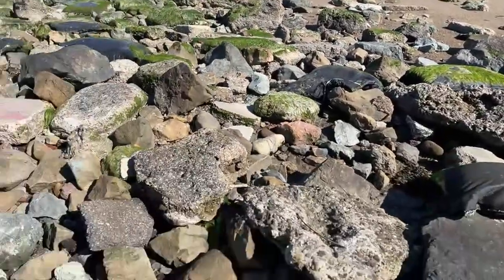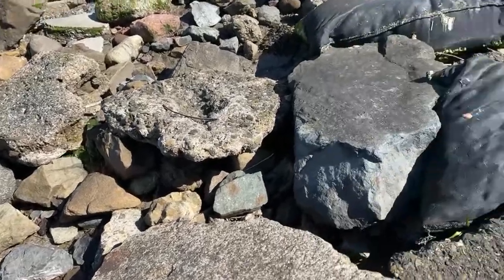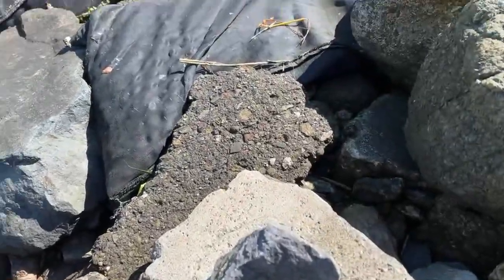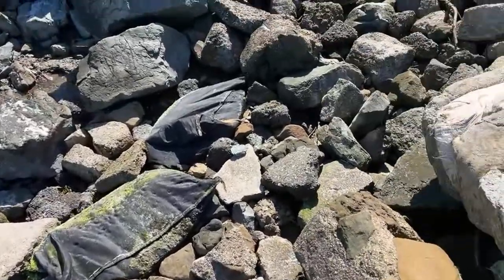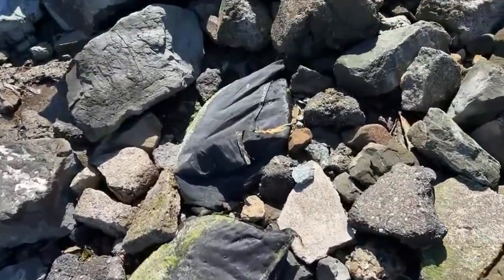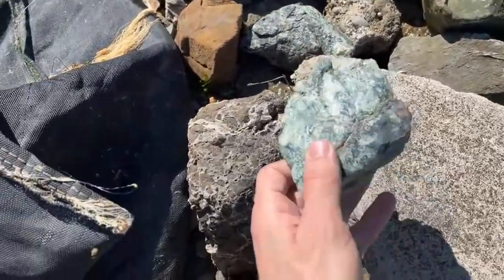We did find an agate today, a very nice banded agate. It was beautiful. I'm hoping to find more. We found some nice jaspers, little bit of moonstone, one fossil. Now we're just walking the rocks. Oh, a little bit of beach glass, some serpentine. This one I just put back.